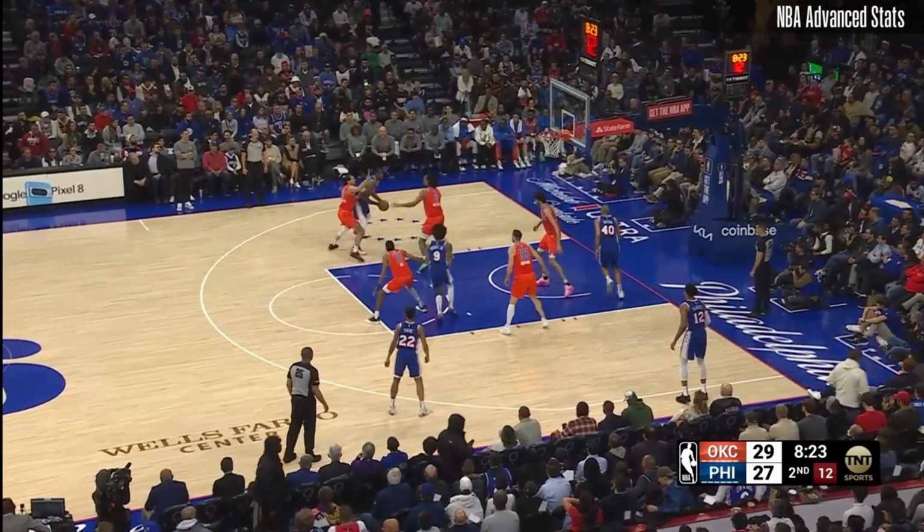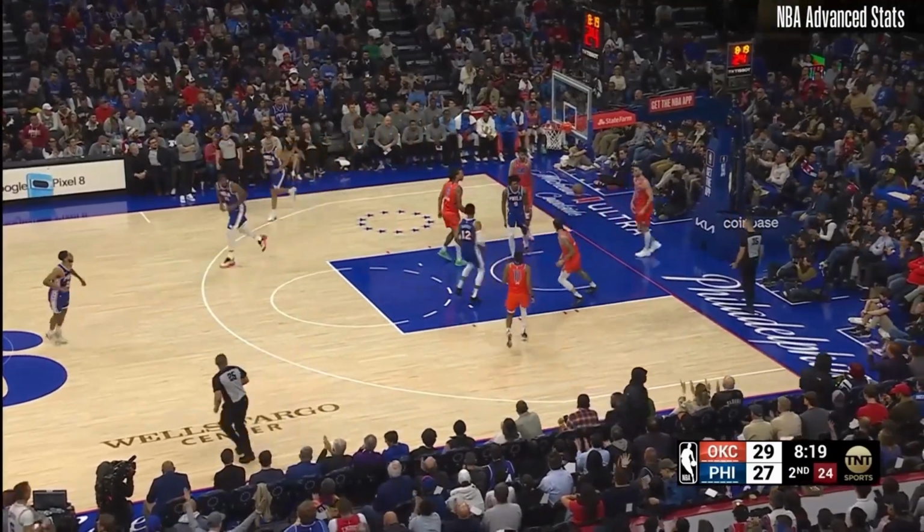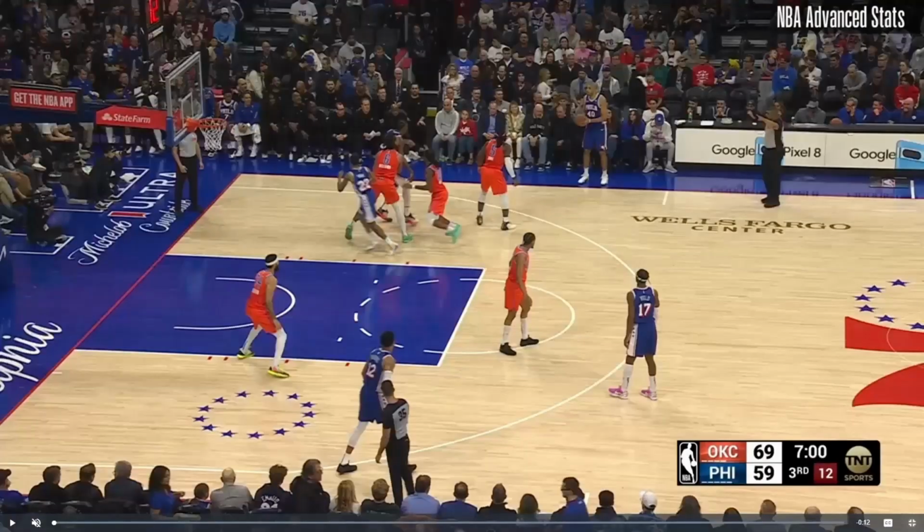Double. Here comes the cut, the flash, one more. Actually should have been and one. So you see off of the double team, you got an easy look for that one right there.